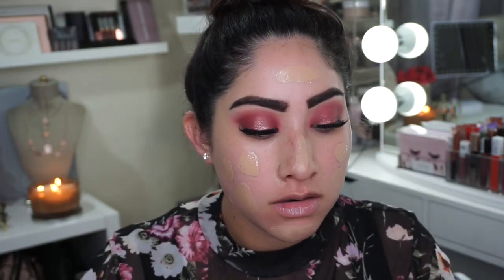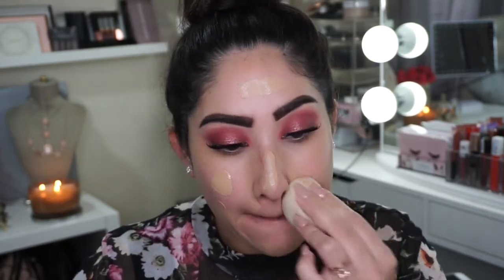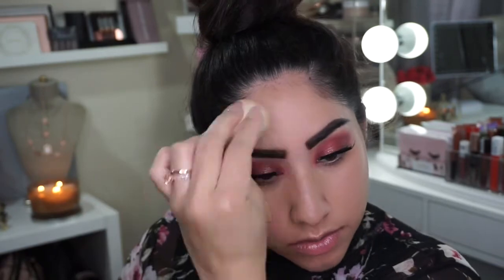I'll be using a beauty blender to do this today. Really want like more of a, so look a little bit more, you know, natural. And this doesn't dry really quickly, so you can definitely have like time to work with it if you need to. And I'm just using the Rihanna beauty sponge to apply it.